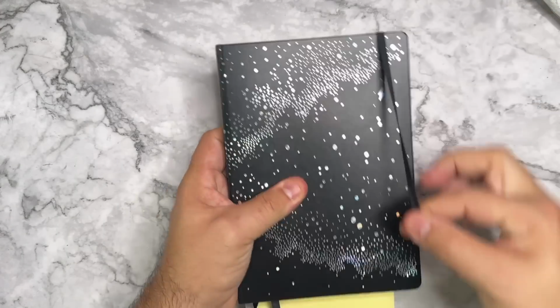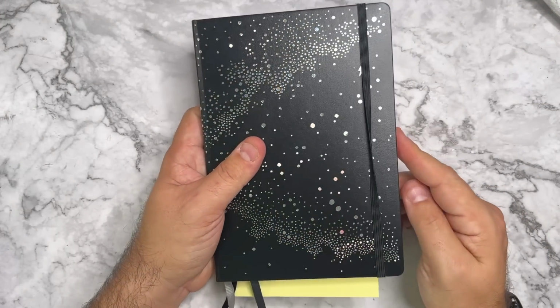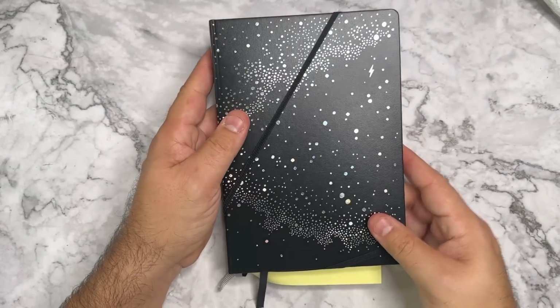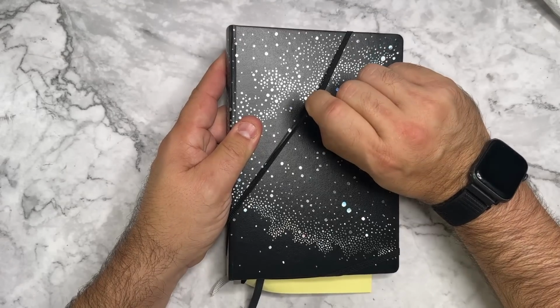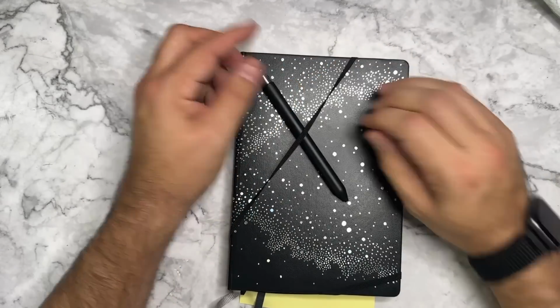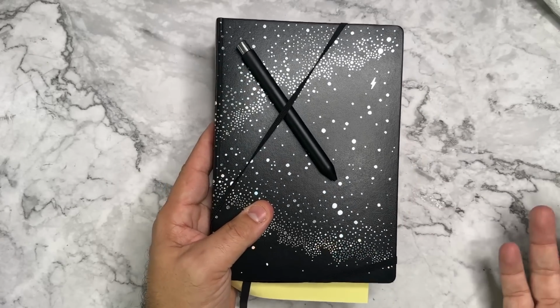You also have an elastic band on here, but no built-in pen holder. So if that's something that you're interested in, Ryder Carroll actually does something, which is he folds over his elastic and then clips his pen on here. The only problem is if you have a pen that doesn't have a clip, it makes it a little bit harder to hold, but it's not completely not functional for clipless pens.